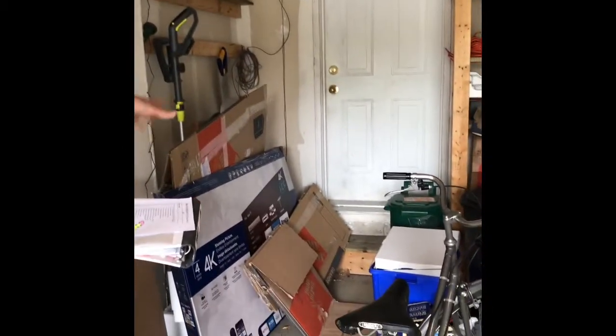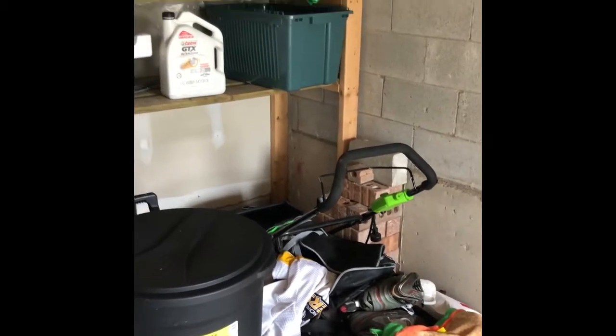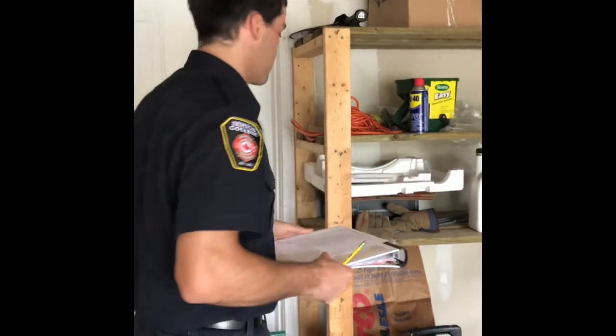So I guess we'll start with the garage because we're already in here. This exit to the house is a little bit obstructed with some flammable materials, so I'd like to see that cleaned up. Okay. The mower is stored well, but it's a little bit blocked off too. Right. And you've got some flammable materials which are stored pretty well up top.